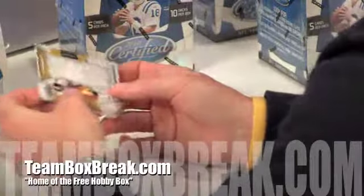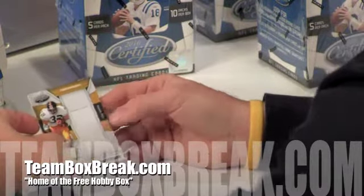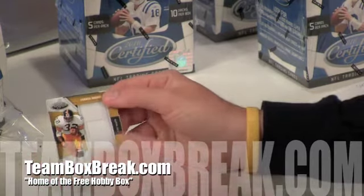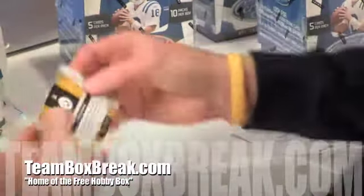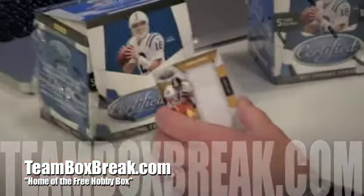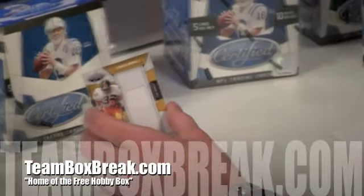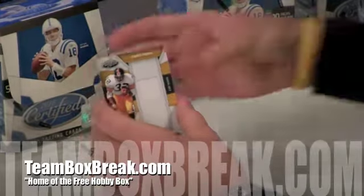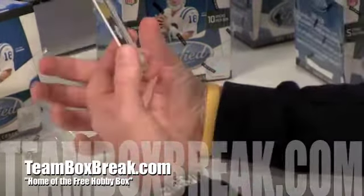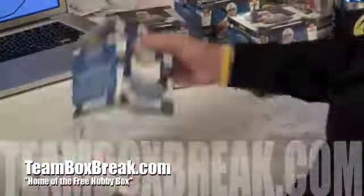The hit is a Franco Harris. Man, we're getting a lot of fabric of the game. Getting some old school players today. This is great, man, for the Steelers. That's number 202 of 250. And Pittsburgh Steelers were pulled by Sid Purdy and Pink with another hit. Franco Harris, single color jersey. Pretty sick, man.